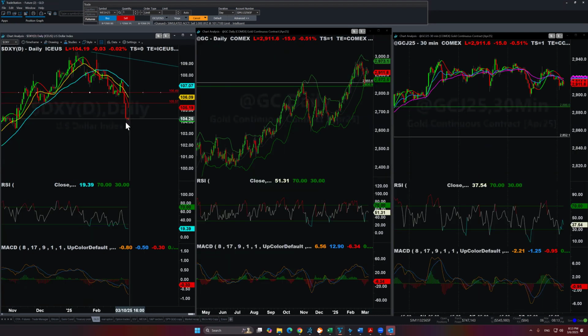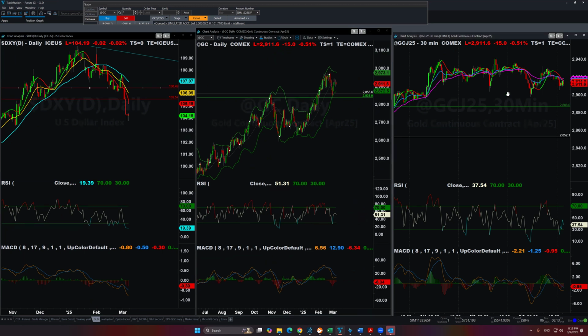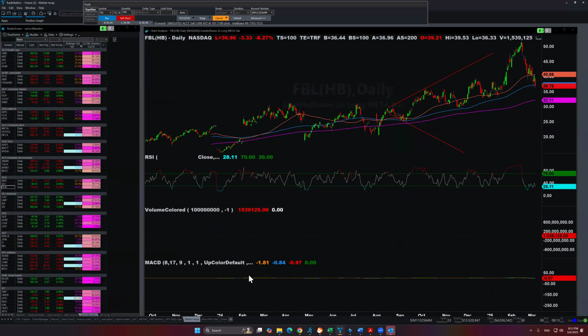So the dollar may have found support. Look at the 2 daily and the 2 upside. I think at most it will go there before going back down more. Gold. I don't know. I want to get into gold at this level, it's just too high for me. I'm not interested much. Let's look at the S&P sectors.